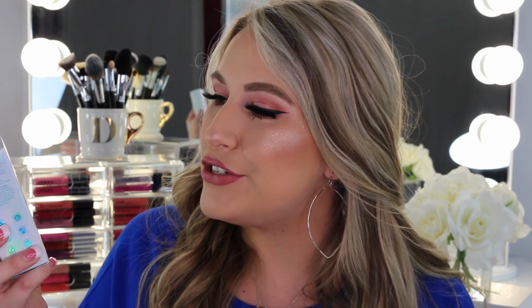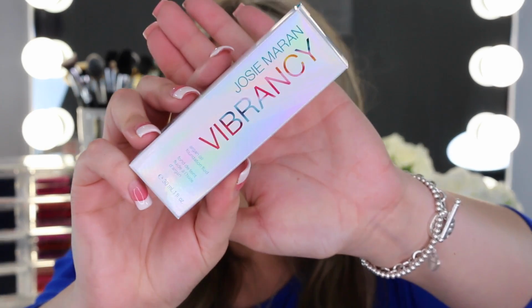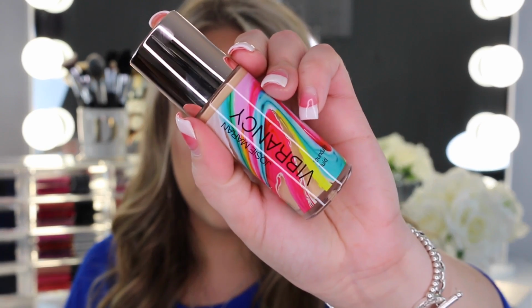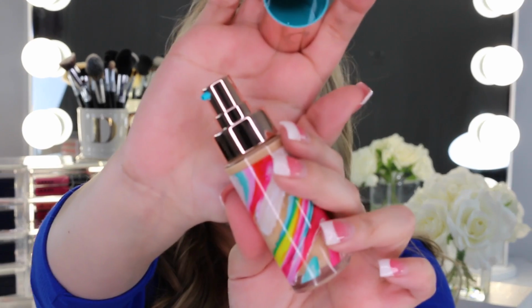And this is the Josie Maran Vibrancy Argan Oil Foundation. I saw her rave about this so many times and I was so curious. I really want something that's going to give me a very luminous, healthy skin glow for every day. So here's the packaging. The packaging's super pretty, very colorful. And I got the shade Electric. And I love how the pump actually has a little teal pump on it.